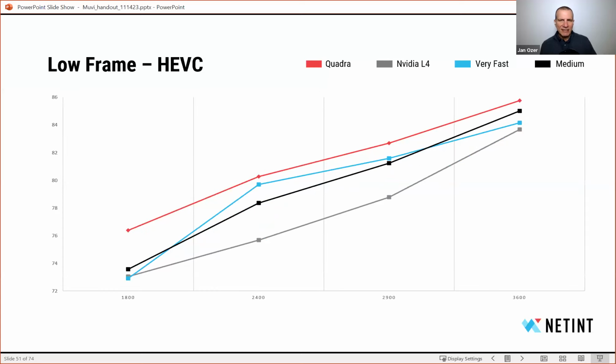But if you look at the low frame scores, NVIDIA again drops into a concerning deficit here, which means that if you're looking for HEVC transcoding with NVIDIA, either the L4 or the T4, you've got to really consider low frame quality because it may be an issue.